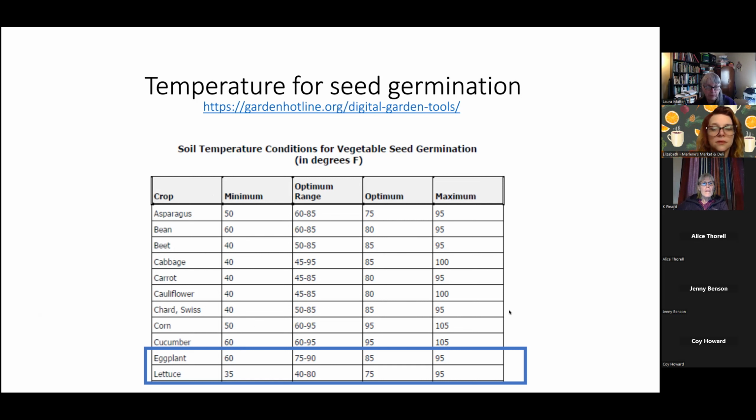But something like lettuce, for instance, needs 35-degree soil, and we're warmer than that right now, so it'll germinate. You can put it out as long as the soil is not too wet. The thing you need to be careful of is that slugs and snails are out and about too, and they will eat all your little seedlings, which is why sometimes it's better to start them as little plants and then set them out. But you see the optimum range is still pretty warm, and some of these hot weather things need pretty warm soils, which we don't get here. By the time the soil gets to 75 degrees to germinate eggplant, it will be too late to get it growing, which is why we start them indoors so early and control that.